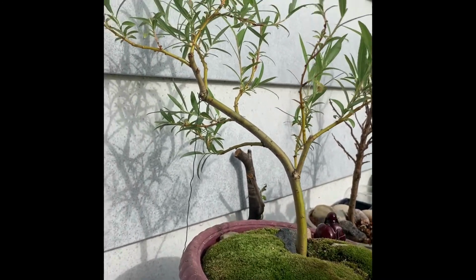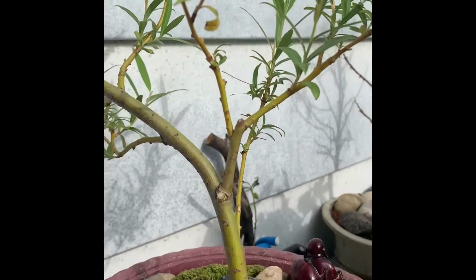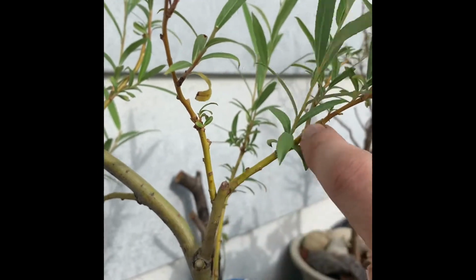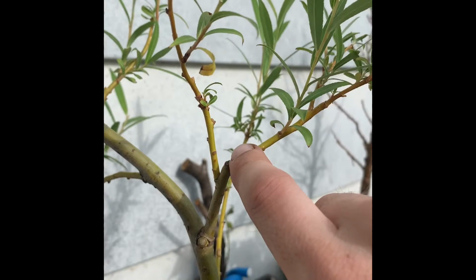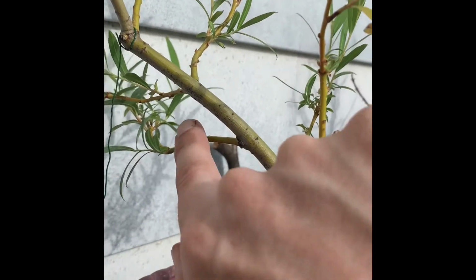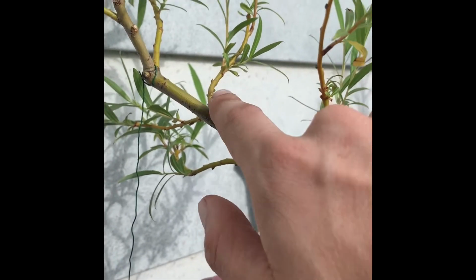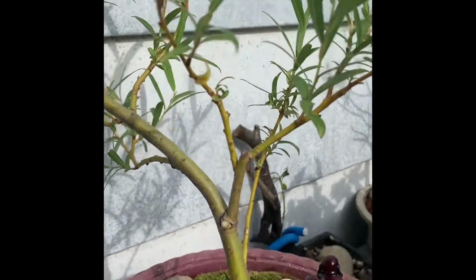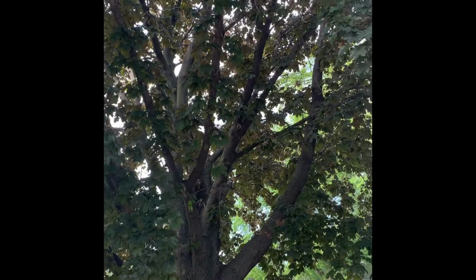But work in progress. So I just did some trimming. I trimmed the first part of the branches. I cleared off all the foliage to make it look older. Typically, if you look at a big tree, you can see early on the branch there's not a lot of foliage, so I'm just trying to mimic that.